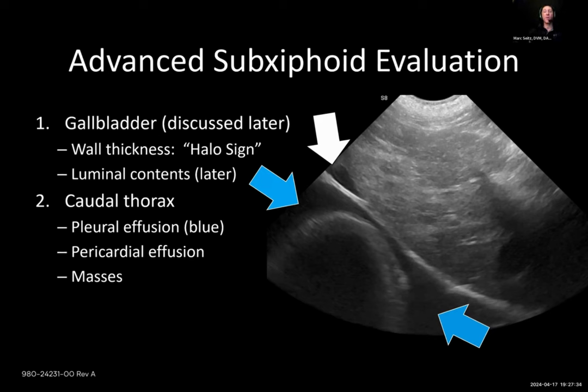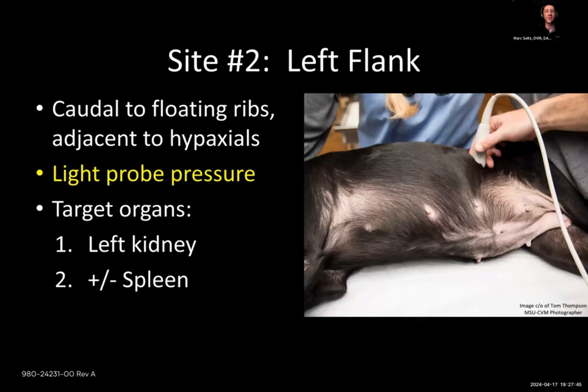The third thing I look for, once you get more comfortable with your technique, is to evaluate the patient's volume status and right atrial pressure by evaluating the caudal vena cava, but we're going to table that for a more advanced lecture. So when we follow now to our second location, we finish subxiphoid, we're going to get through our technique, then circle back to gallbladder.